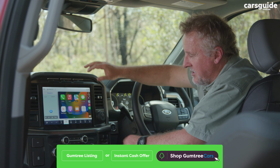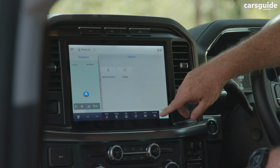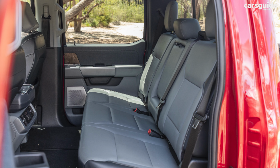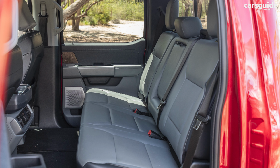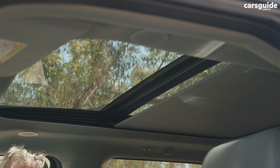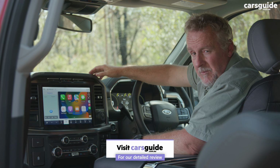Standard features include this 12-inch multimedia touchscreen with wireless Apple CarPlay and Android Auto. Both front seats are heated and ventilated, and both of the outer rear seats are also heated. The Lariat also has a 2-panel powered moonroof up above and a whole bunch more. In fact, too much to mention, but for even more details, read my full written review.